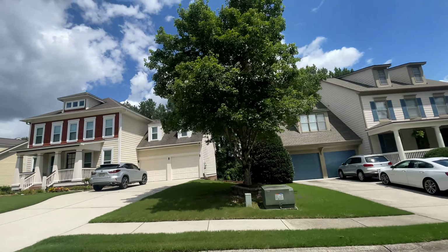Without further ado, the specs on this house are as follows. This cozy craftsman home features 4 bedrooms, 2 full baths, and 1 half bath, sitting on a corner lot. The finished square foot of this home is 2,406 square feet. Finally, the house is being offered at $515,000, bringing the cost per square foot to $214.